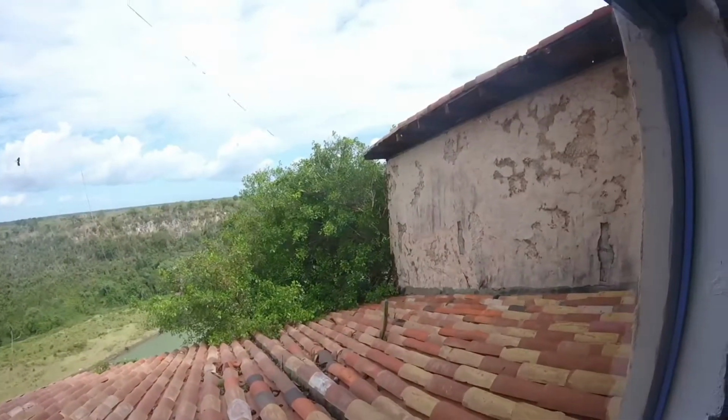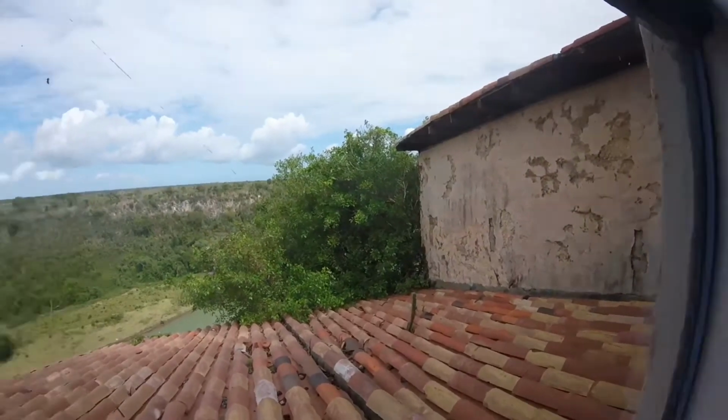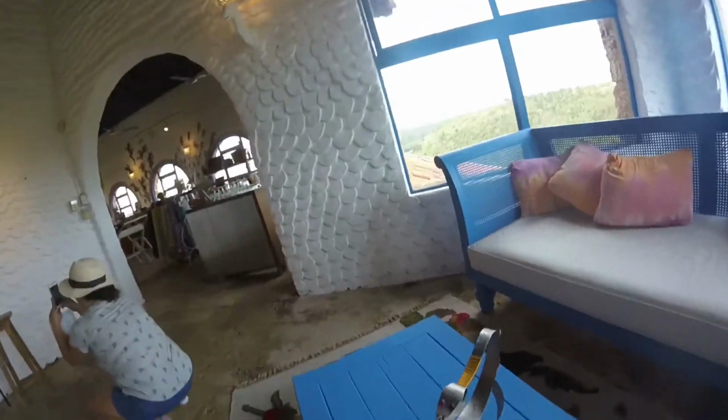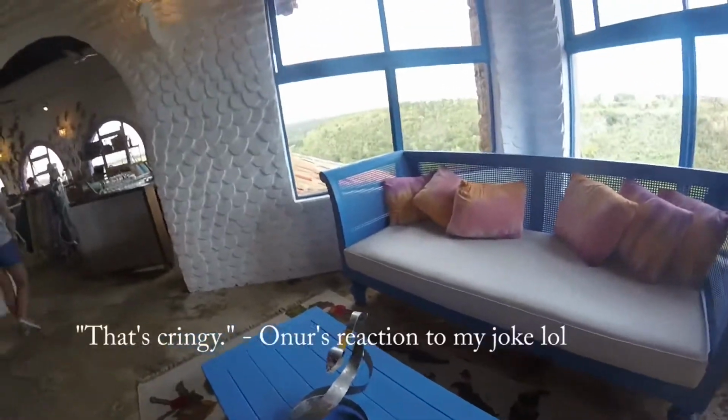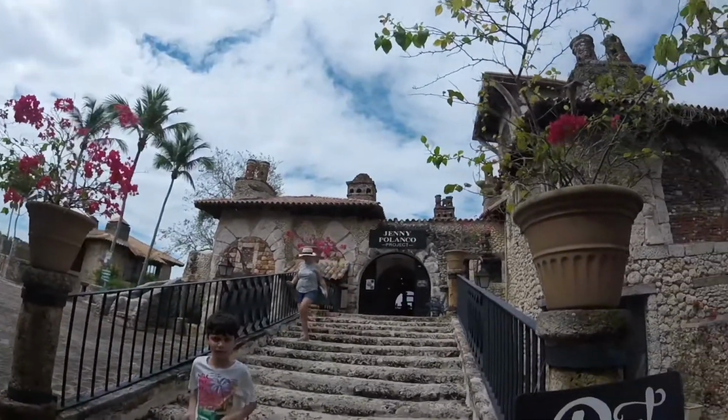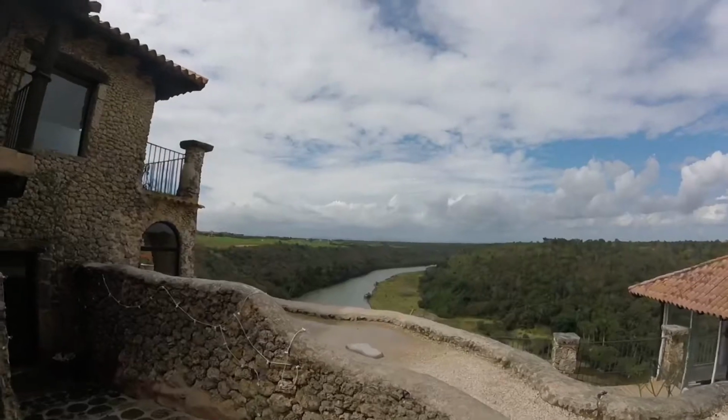There's a cactus on the roof. Oh, interesting. It's like a snake. Oh no, it's biting me. Oh, it moves. Chimneys. Okay, this is amazing.